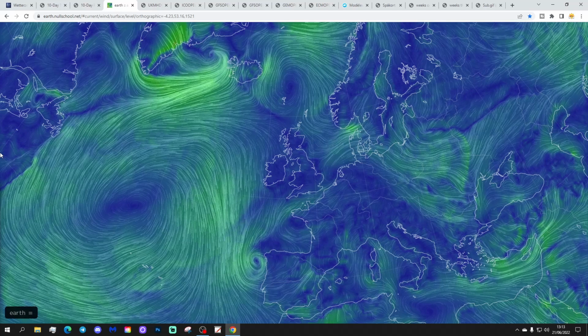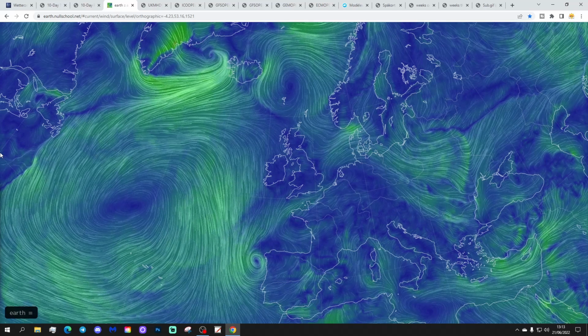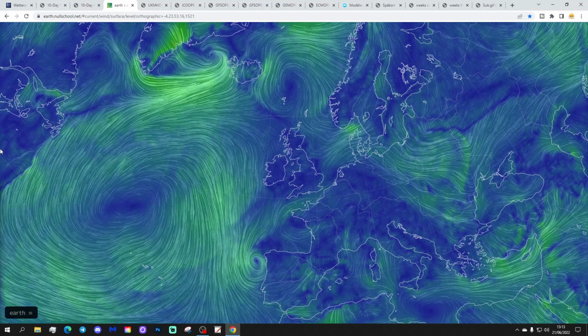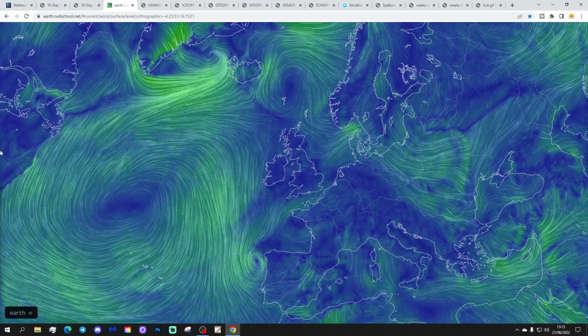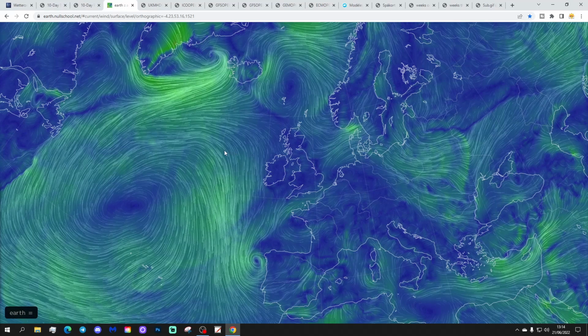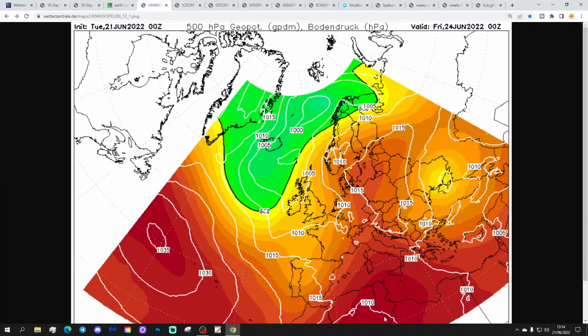The latest wind flow map from earth.nullschool.net shows that we're under high pressure today. We've got an area of high pressure, or a ridge of high pressure, dominating the weather. The centre of the high is actually well out in the Atlantic, though, just there. That is the ever-present Azores high, of course.